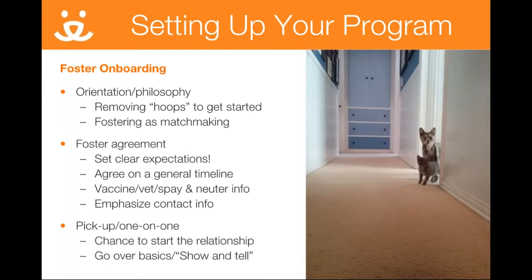So, if a foster says, you know what, I only want weaned kittens, I'm not going to try to sell them on a bottle baby because I don't want to overwhelm them. I want them to enjoy the experience so that they come back later and keep fostering over and over again. Maybe a few fosters down the line, I can say, hey, why don't we try a bottle baby this time? Let's see if we can challenge you this time. But that's only after they've been hooked and they have the fostering bug.